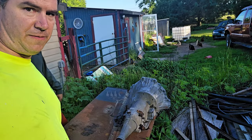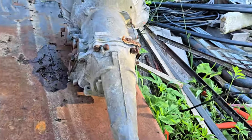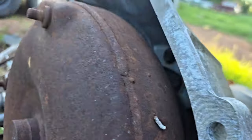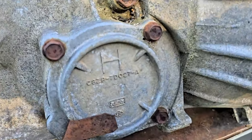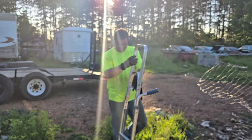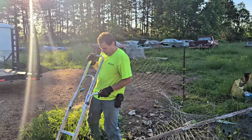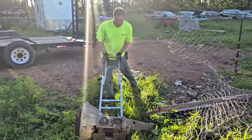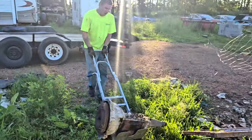Okay, here's the next one we're gonna move. This one might be lighter. It seems like it's aluminum, but I bet it won't be light. Hey, this one did seem like it was lighter. Garbage in the way though. Oh, it's rolling. So if you don't drop it.